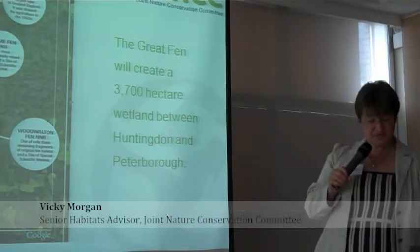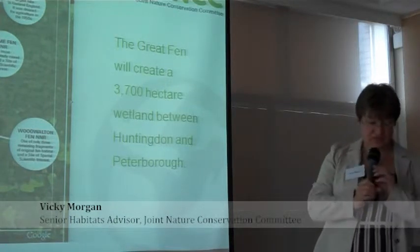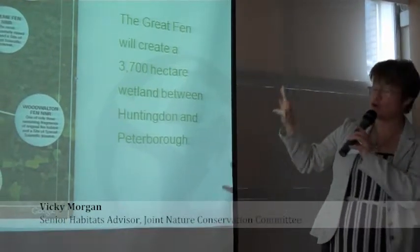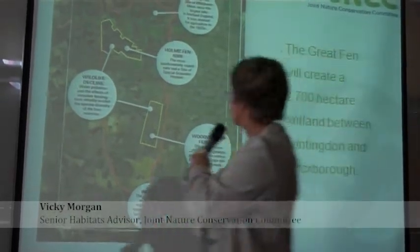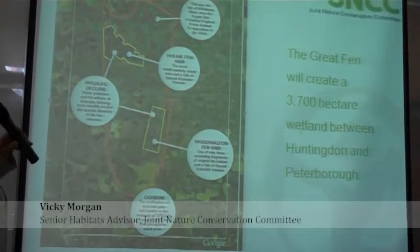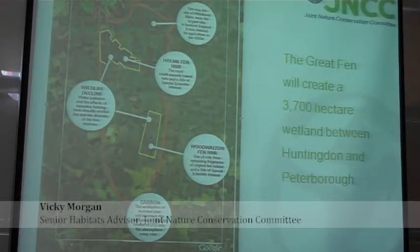And then the last bit of this talk is an example. It's one that's close to where I live, in fact. You don't have fens in Hong Kong, I know, but I'm hoping some of the concepts will resonate with you. This is the Great Fen Project. It's been in the planning for at least 10 years, I should think. And it's a large area, 3,700 hectares.